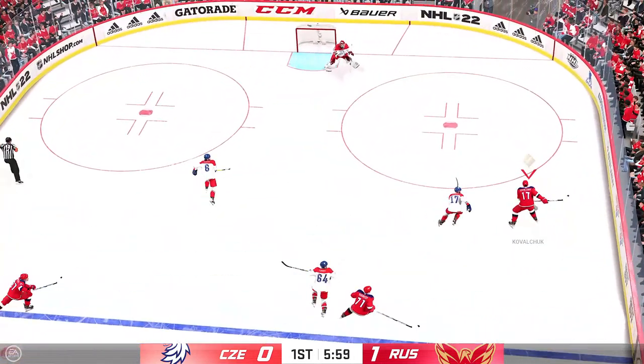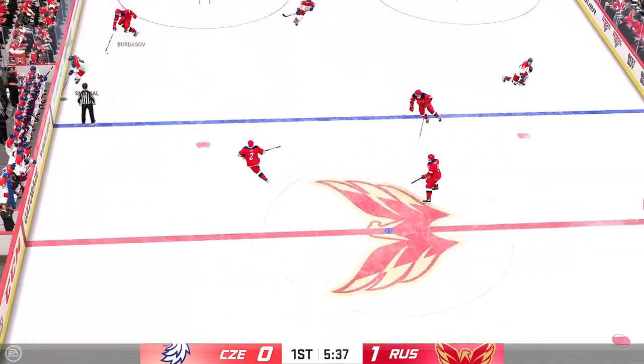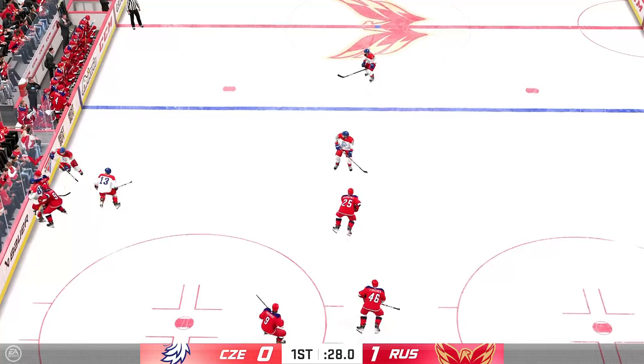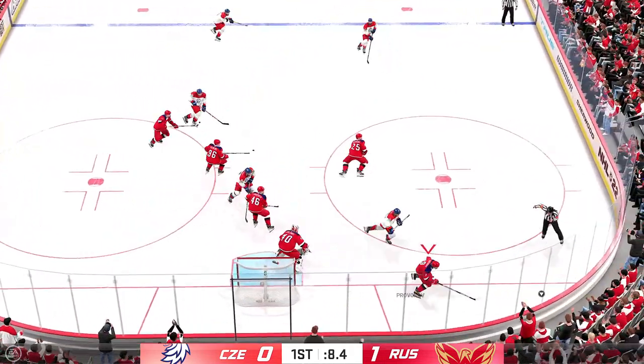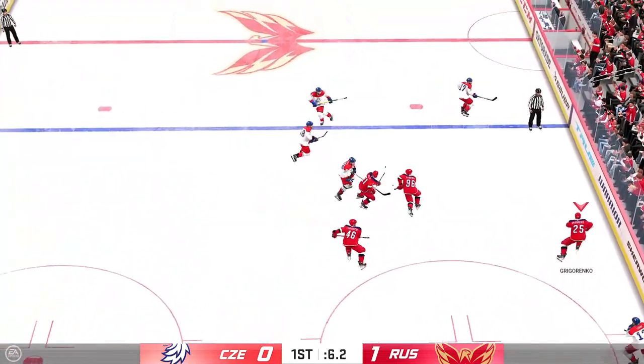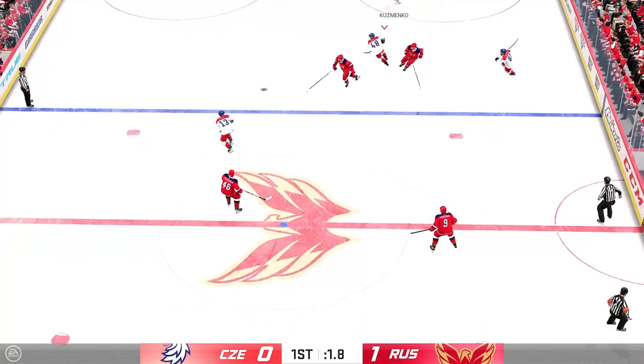Slides it diagonally to Kovalchuk. Makes the save on the slapper! The puck away. Scrum ensues along the boards. And that doesn't exactly go tape to tape. Oh, he got all of that with the blocker. What a stop by Varlamov. He's sharp on that one. Nowhere to go for the puck.